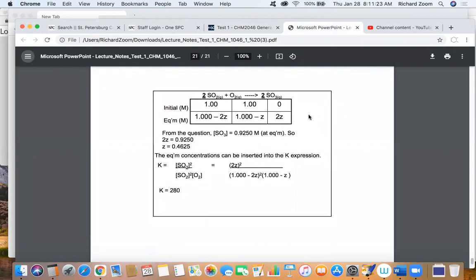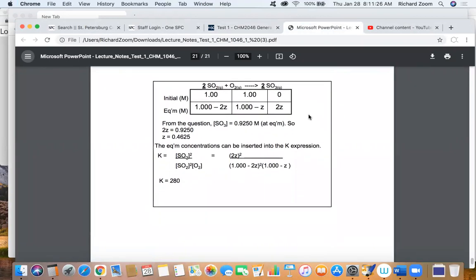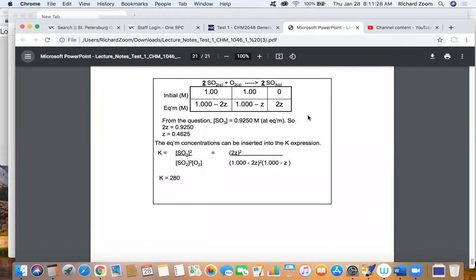Okay. So how do we handle this? Well, we've got to figure out what this z value is. Now, we already have a little bit of information from the question, and we were told that the concentration of SO3 at equilibrium was 0.9250 molar. So that means that the 2z here is actually going to equal 0.9250. Then we can calculate z, which is 0.4625. So this magical z here that we're talking about, we can actually calculate.